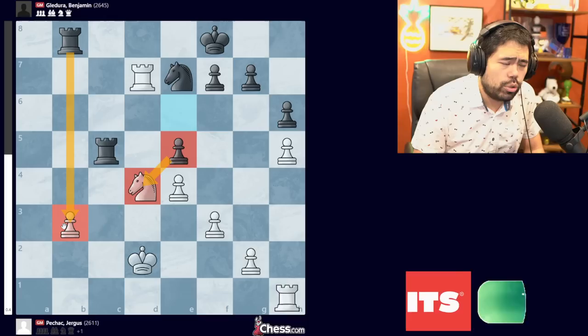That being said, 0.12, considering that white has 2 extra pawns, is also not a good sign, because that means that it's not that much of an advantage. So Petchak goes queen f2, we got bishop to b4 check, and now he goes c3. And here Modilov decides to play knight takes pawn on c3.